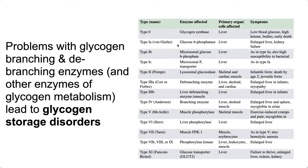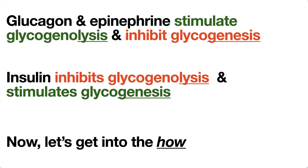There are various different glycogen storage disorders that often affect the liver and the skeletal muscle. Makes sense, because that's where we have a lot of our glycogen metabolism going on. And if you have problems with the enzymes of glycogen metabolism, you can have very large problems. Some of them are more minor, some of them are more serious, but that is something that you might encounter if you go in the medical direction.